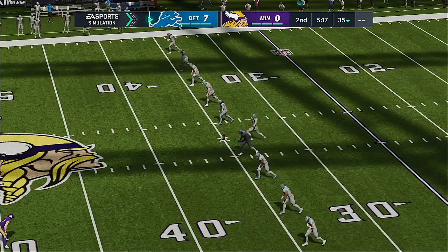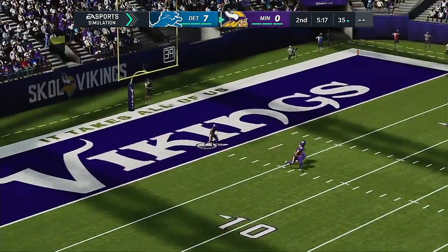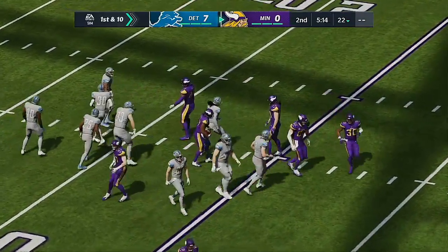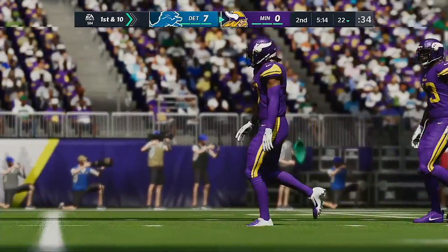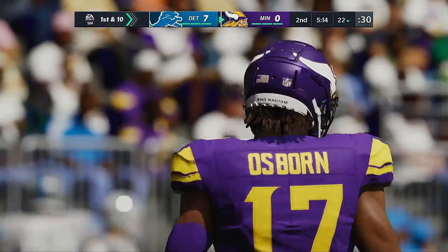Set now to kick this one away, and off it goes. That'll be taken about a yard deep, and he's up past the 20 to the 22-yard line. And the Vikings taking the field here for their second drive of the game. They'll be looking to match that touchdown from a moment ago. 7-0 is the score as they begin with a first down.